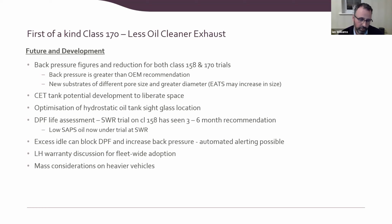Now, this is from another project we've been running on a class 159 down on Southwestern. We found the turbocharger has suffered quite badly as a result of that, and also the exhaust valves. So with our partners at Eminox, we've created an improved design with a greater diameter and a smaller pore size for these substrates to help reduce that back pressure. The CFD modelling is showing a reduction in the region of 25%. Whether that's going to be enough to convince the engine overhaulers that we're not going to increase the risk on components between overhauls, and therefore whether they will support it with a warranty, is something we're in discussions with LH Group about. We're reasonably optimistic we'll be able to overcome it, but that's an ongoing piece of work.